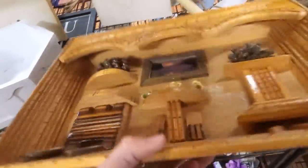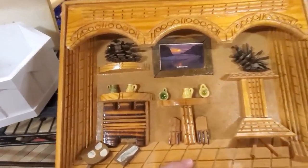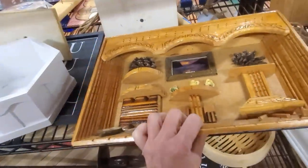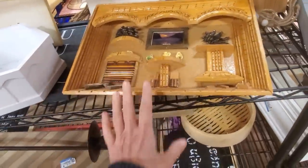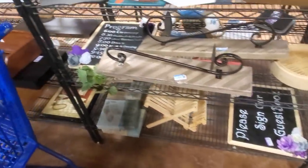And this caught my eye. It's a little diorama scene, obviously handcrafted. Those are real little miniature pottery pieces. I did contemplate getting this. And then I thought, you know, shipping on it's going to be a little bit on the difficult side. And I did decide to leave this one behind. It's really okay. I don't need to grab it all. There's always more stuff. Always.